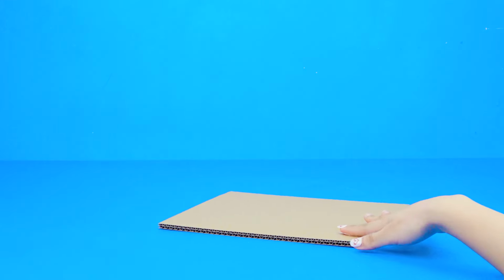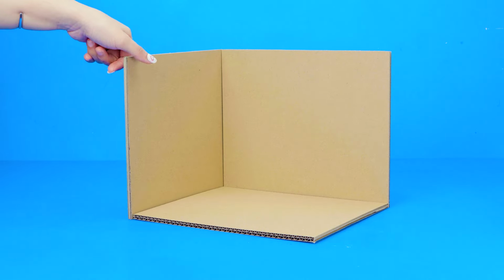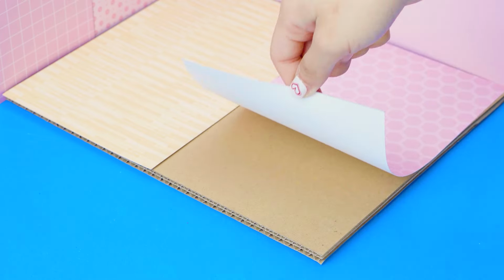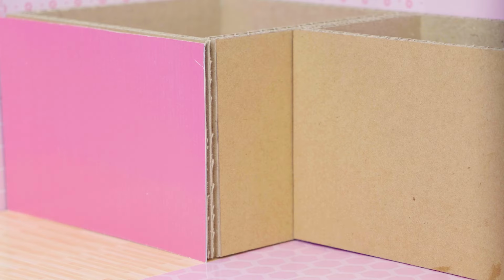Hello, everyone. Welcome to DA House. Do you know Hello Kitty? I really like Hello Kitty and always dream of Kitty's house. So, in this video, I will show you how to build a Hello Kitty house. Hope you like this. I love the pink color, so I use pink paper. Pink is a great choice. Many pink.